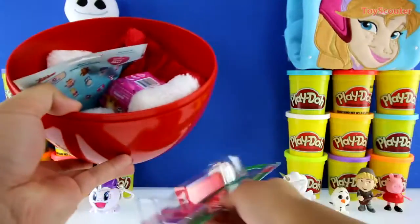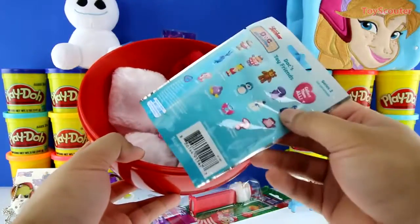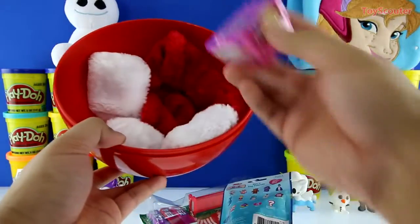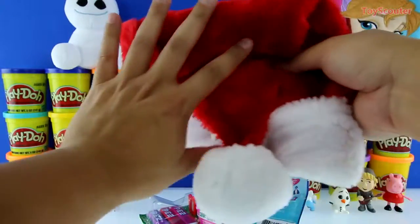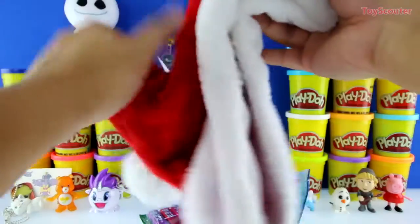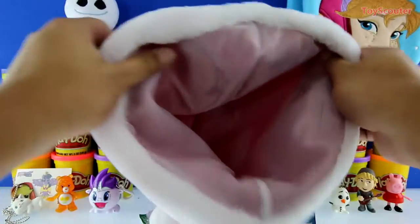One. Two. Three. And four. We got a big old Santa hat. It's white and red. And inside, it's empty.